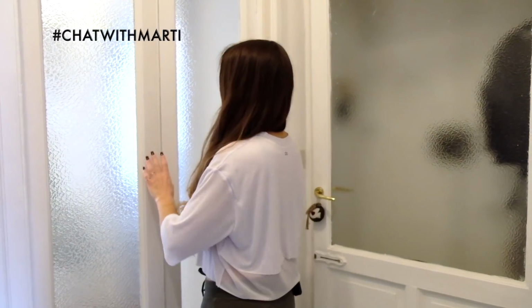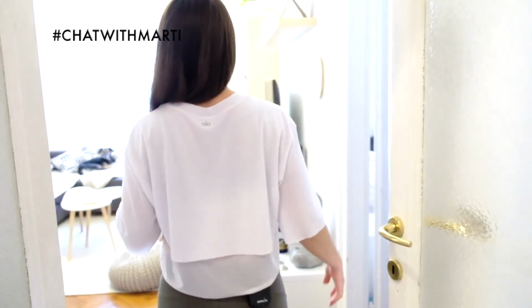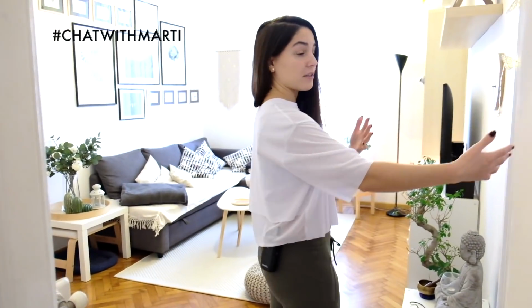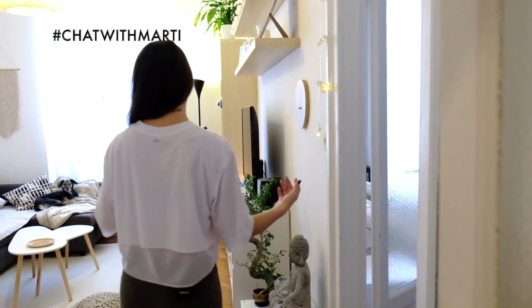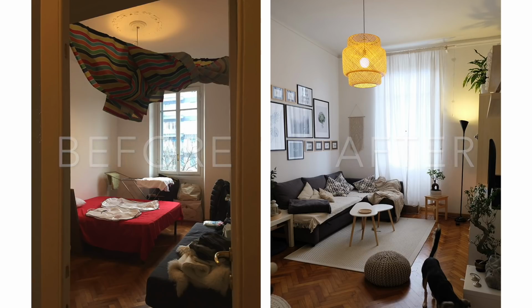Okay, here we have the living room. This is a double door. So here we have, this is the living room, and next to it there will be straight the bedroom. They're connected. This space was completely empty. There was nothing, so we chose everything inside.